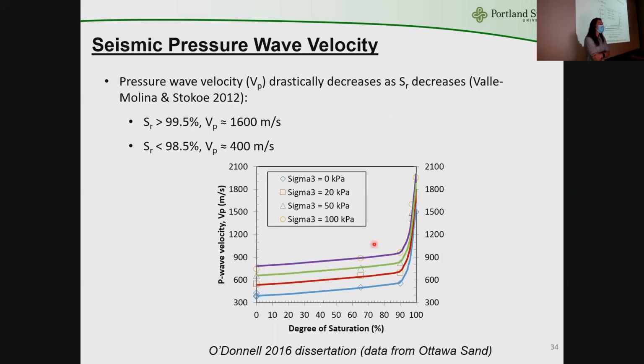So our last method of monitoring was seismic velocity, or seismic pressure wave velocity measurements. And the idea here is that when soils are fully saturated and you measure P wave velocity through them, you're measuring the pressure wave velocity of water. And so you tend to get a fairly high P wave velocity for fully saturated soils. Then as the saturation drops just a small amount, we see a very large decrease in P wave velocity that accompanies that.